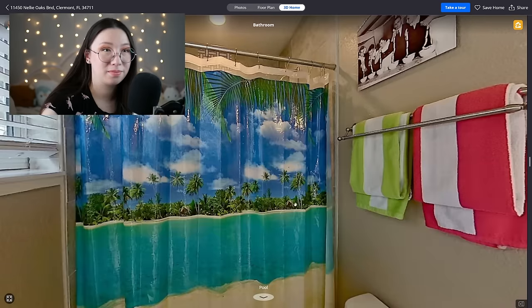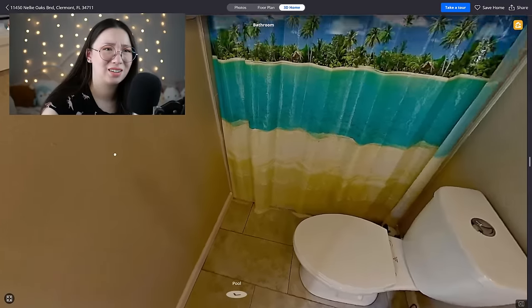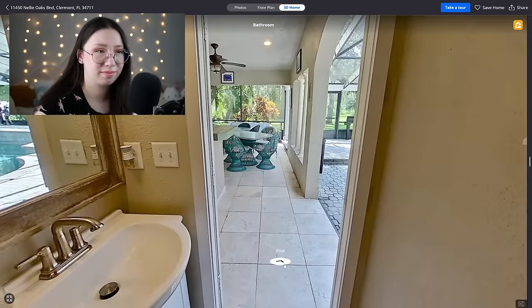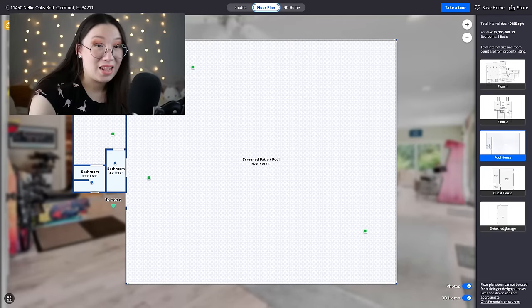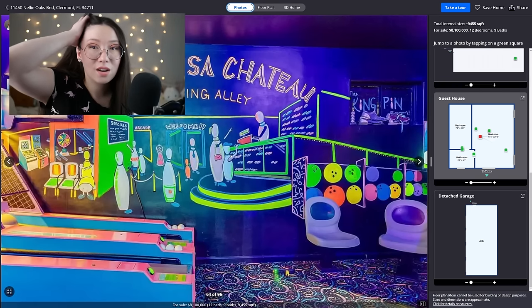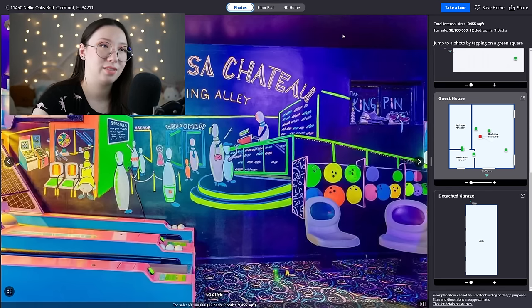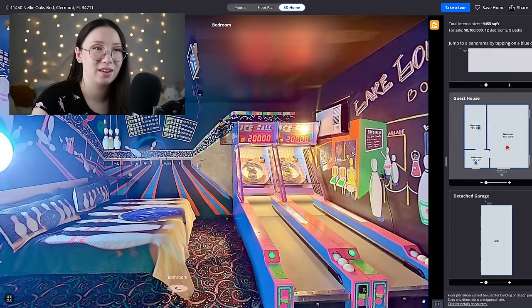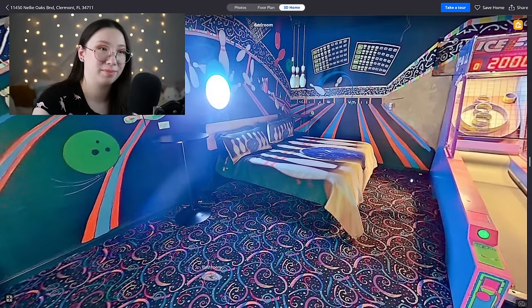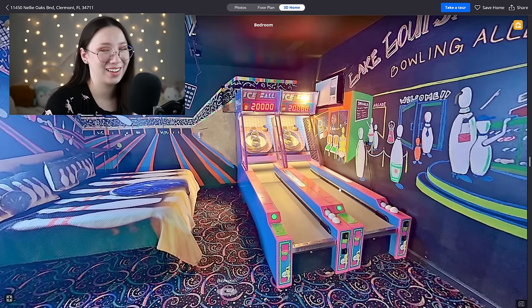And another bathroom. The theme is bathroom. And there's a garage. This guest room is another bedroom. No wait, this isn't a bedroom. This is like a 90s-esque arcade. Nope, there's actually beds in here. Or a bed. With the skee ball though. Okay, I'd be staying in the skee ball room.